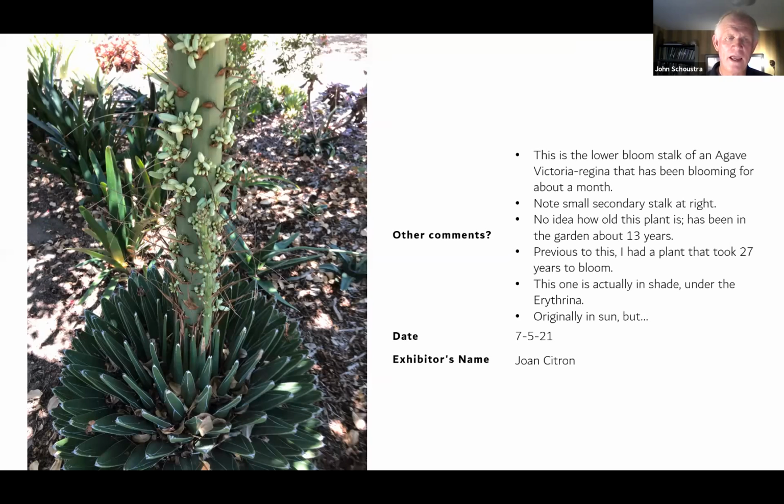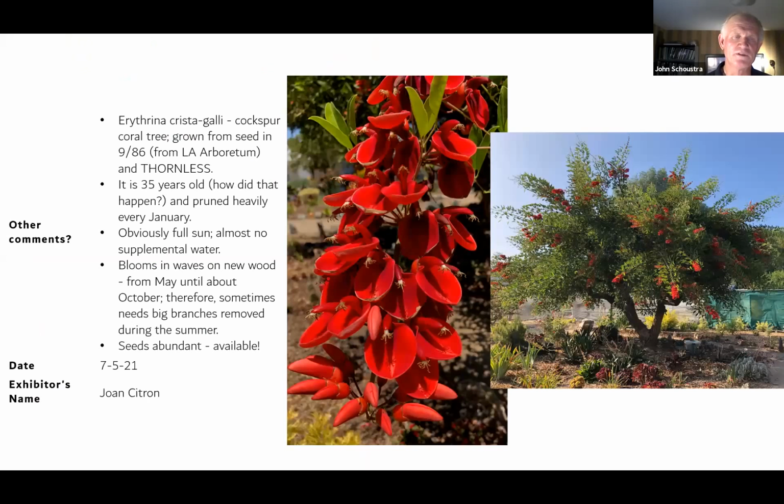And it's an agave. We think of agaves as drought-tolerant succulents, but they're mostly part or full shade plants in their native habitats. And in this case, she has it growing under our next plant. Look at those blooms. Erythrina crista-galli, the cockspur coral tree, grown from seed.